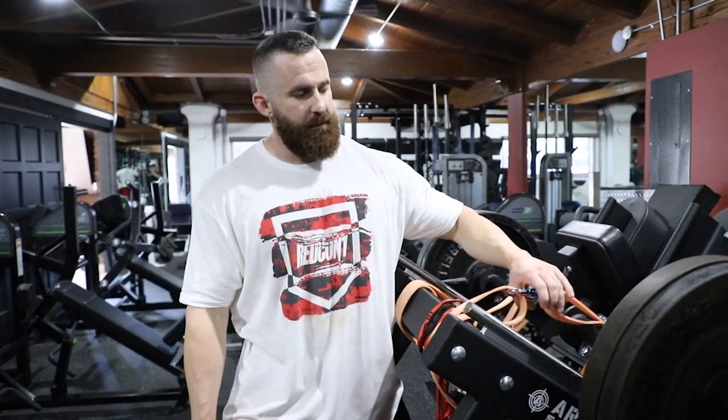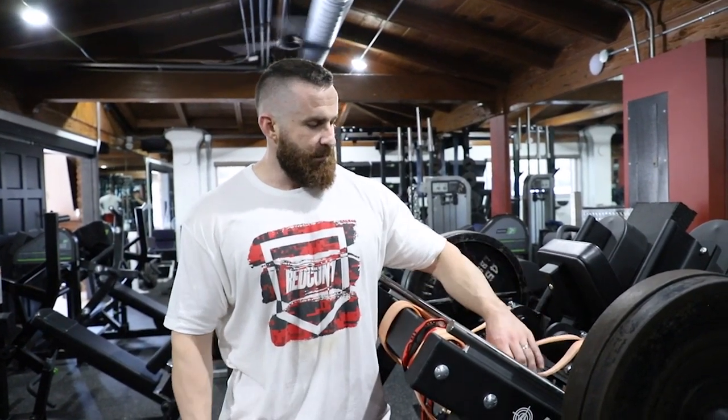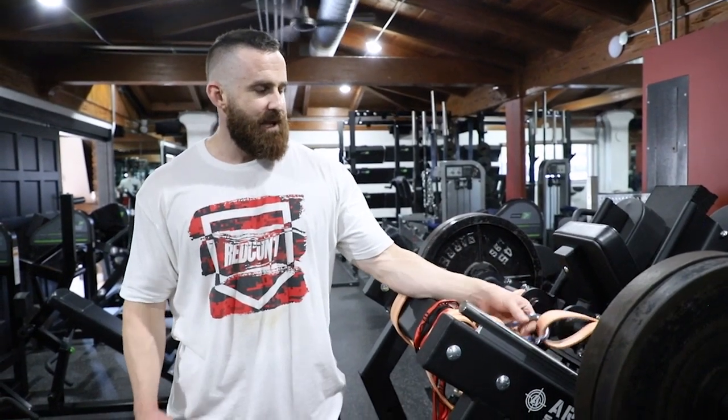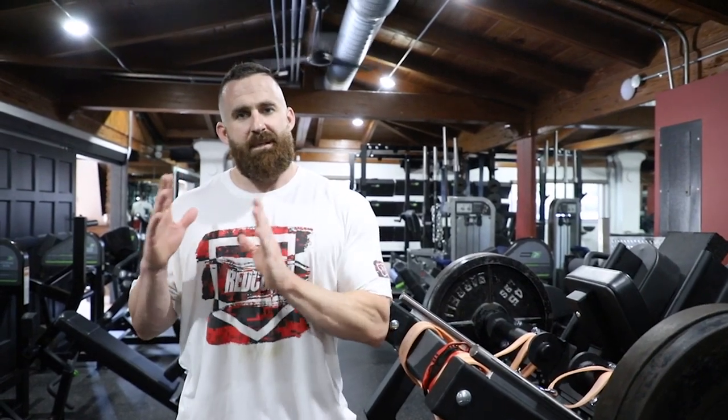So if you just had one thin little red band wrapped around, that wouldn't make that big of a difference from the top to the bottom. So again, it's gonna be at least a decent percentage of this total load. And again, the reason we have them slack at the top and then tight pretty quick once you start the rep is we want a big difference from the top to the bottom.